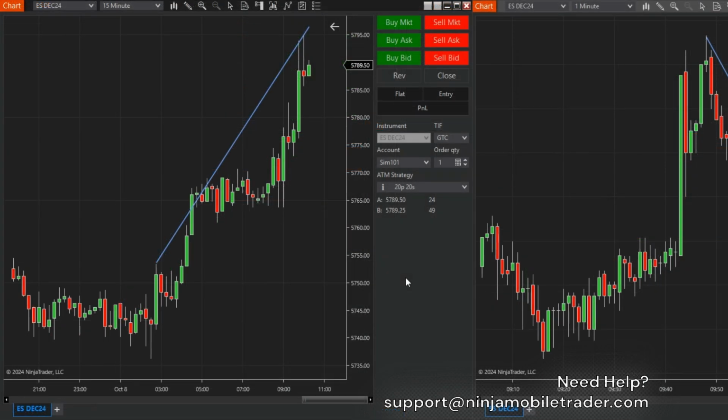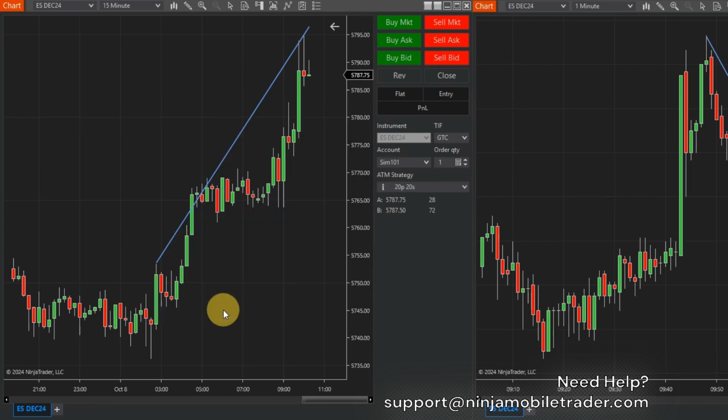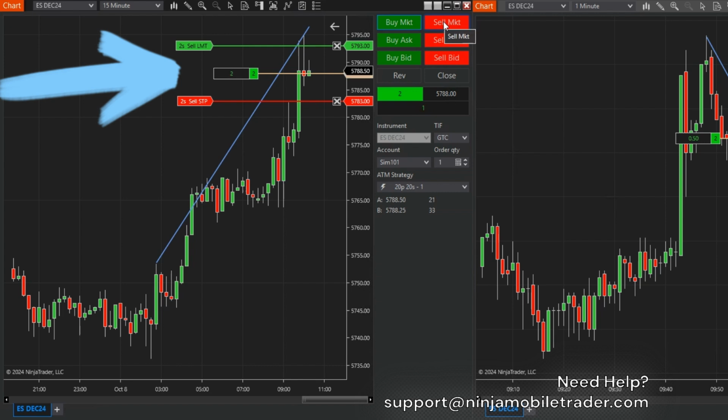To enable this feature, right-click in Chart Trader, select Properties, and look for the ATM Strategy Selection Mode. The default setting when you first install NinjaTrader is Select Active ATM Strategy on Order Submission. What this means is that when you place a trade, it stays on the same ATM, and you'll notice a lightning bolt icon next to the ATM, indicating that it's active on the chart. If you add more contracts to the position, the profit targets and stop loss consolidate at the average price.